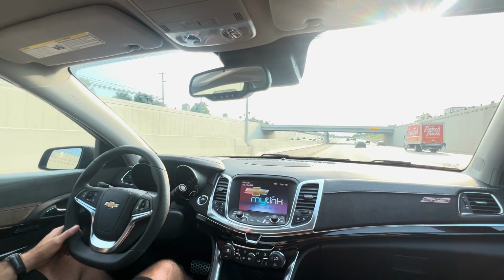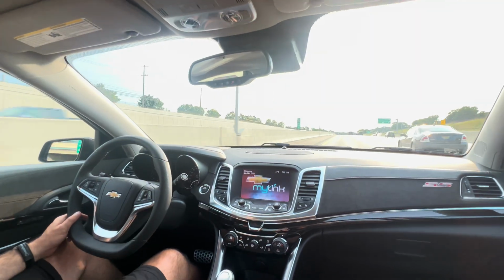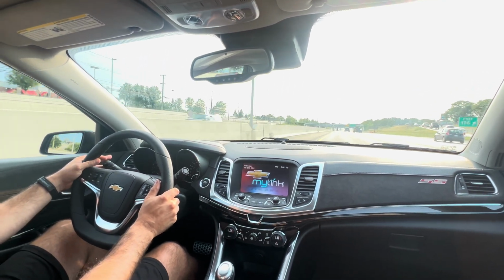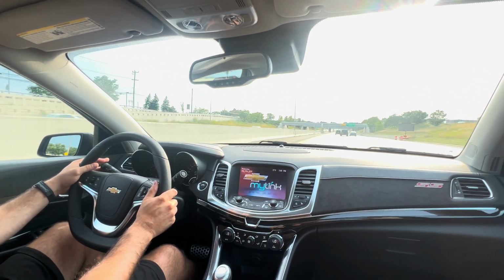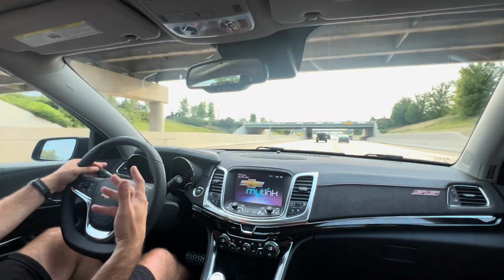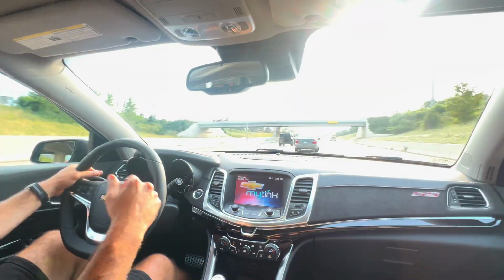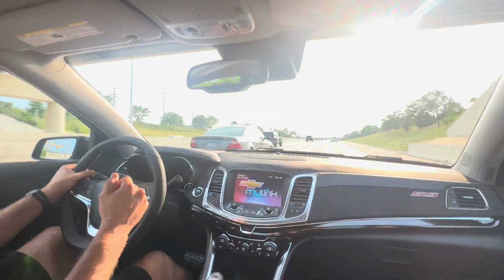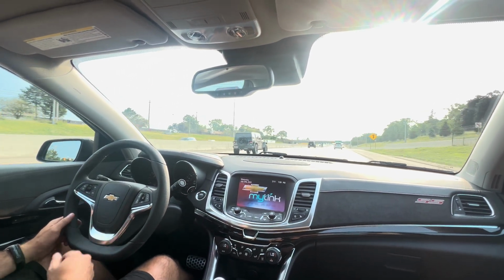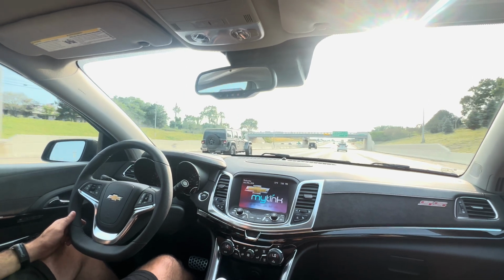Man, so much fun. Effortless. Went from about 50 to 90 like that. You could see in the video, or maybe you could hear it, but it downshifted so quick, and then the computer called for an even lower downshift based on how much throttle I was giving it. So very quick transmission, which is good to see.